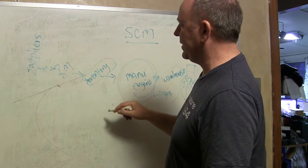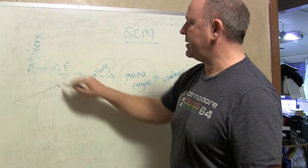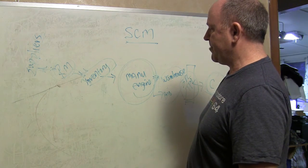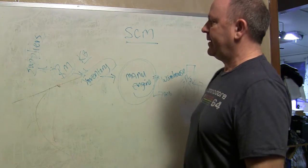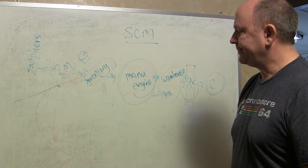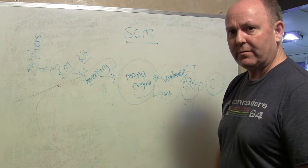Inventory, keep that low as possible. If you're seasonal, you'll have to manage this. Raw materials is basically your inventory that's coming in. You can use Kanban. In the military, we had our way, like I told you about. At Microsoft, we had our inventory levels.